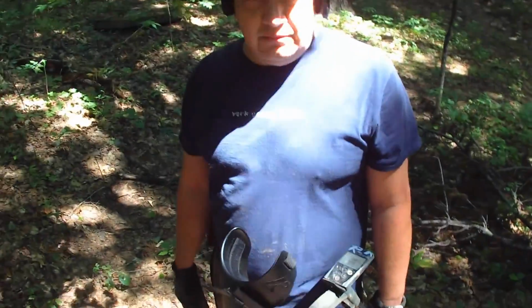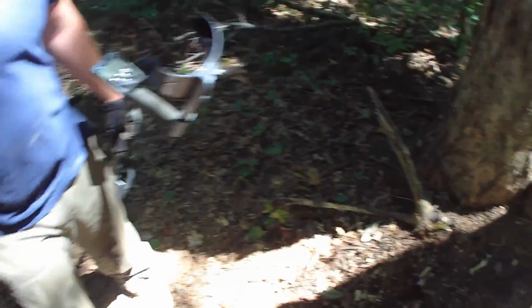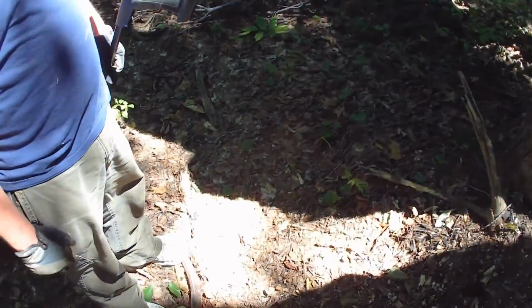There's a lot of big crap in there, so I think that turned people off to it if they were here before. Nice. Awesome find. We dug that one out. Yeah, I was pumped about that. It's cool.